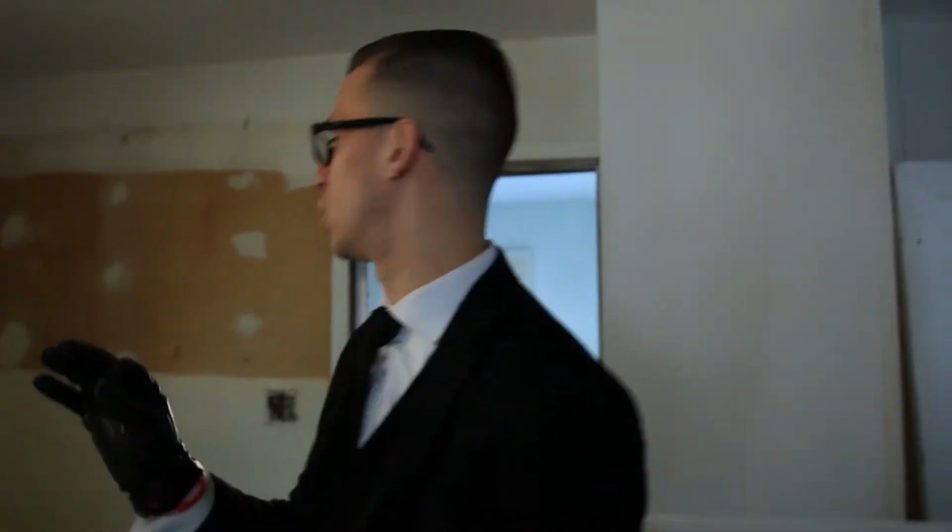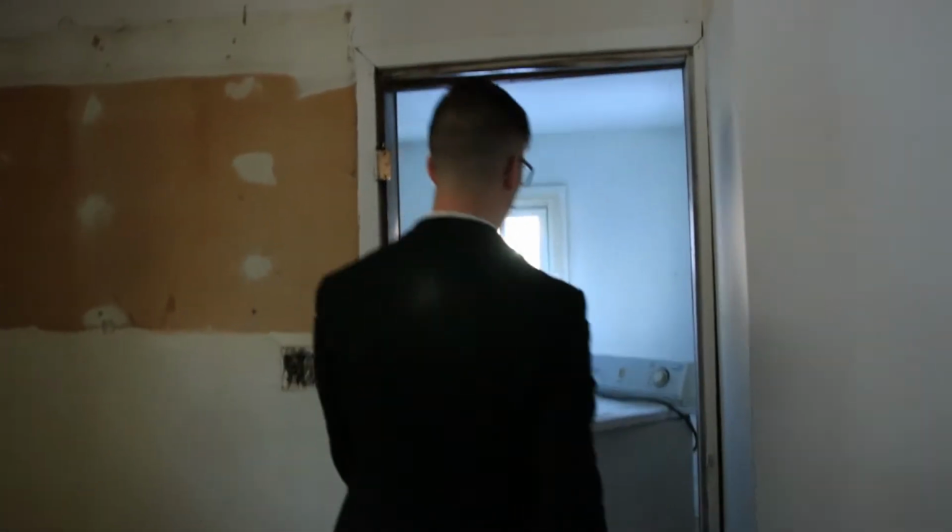Everything's covered in dust right now, so there was a nice kitchen in here. The kitchen wasn't in half bad a shape, except the one that I'm putting in, of course, is gonna be brand new, so it's gonna look really nice. You have to spend a little bit of money on the kitchen. You have to make sure the kitchen looks good, or else people don't really wanna buy them.